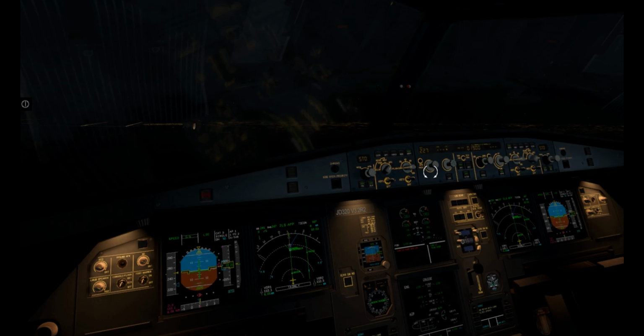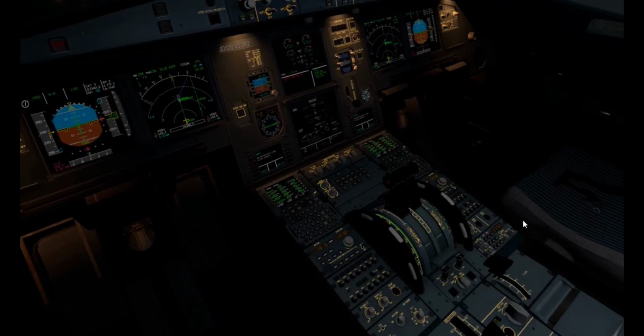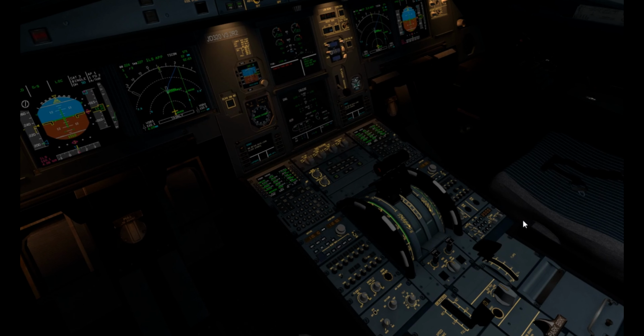There we go. And we'll apply speed brakes. That's looking good for now. When we hit 220 knots, I will be extending our first notch of flaps. We can also go gear down, and we can set our auto brake to medium. We are slowing down nicely.